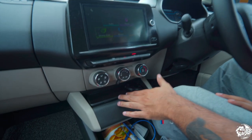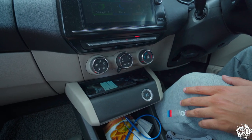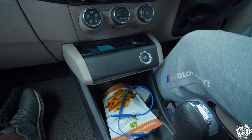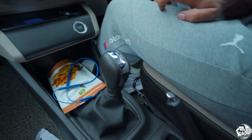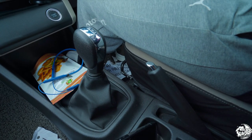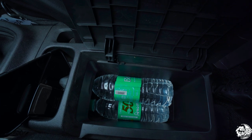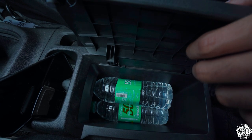Now if we look at the space available in this car, especially for luggage storage and for storing phones and small things, you have decent storage out here. As you can see, I put my phone here, the camera lens cover is here. We've got some food and other stuff over here. The gear is here, and out here we can put another phone, and then we have this massive cooling box. At least 2 bottles of water are cooled very easily over here.